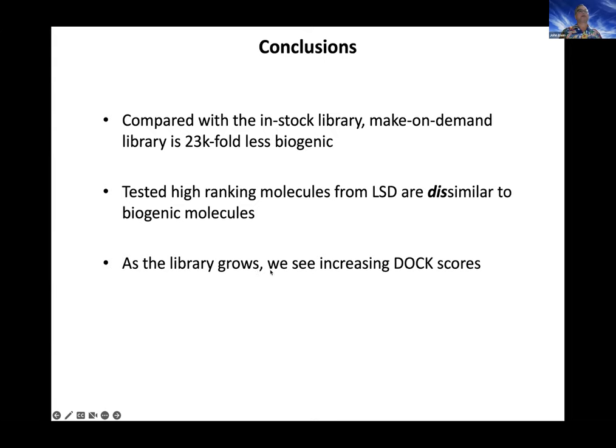As the library grows, we see increasing dock scores, ever better fits of molecules to the binding site. We've done this through simulation, and we've also done it just empirically when we do docking. For example, we've done AMP-C at 3 million, at 100 million, and now we've done AMP-C screening at 3 billion. And every time we go up in database size, we see better scores, we see better fits. So we think that the database still can grow and benefit us.